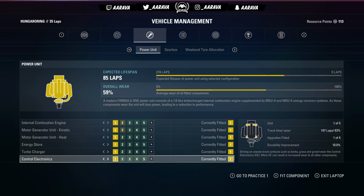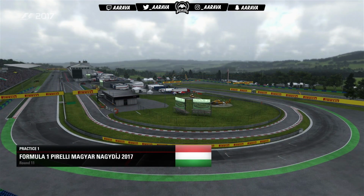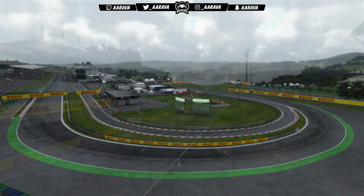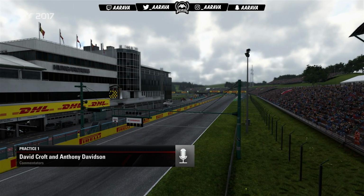Everything else, we're still on Column 2, and you can see going to practice, we're still able to use Column 1's components for the practice programs. Of course, it's always better just to use the worn-out ones during free practice. You don't want to use the new ones to kind of wear them out. But yeah, the only kind of odd anomaly there is the control electronics.